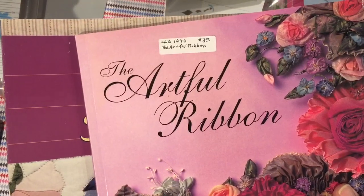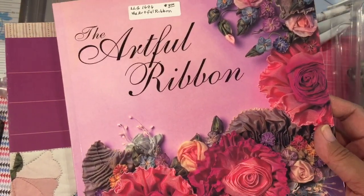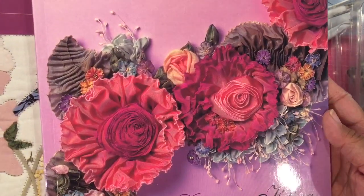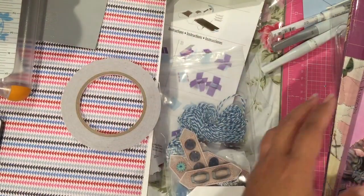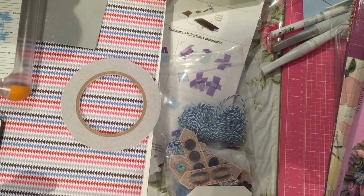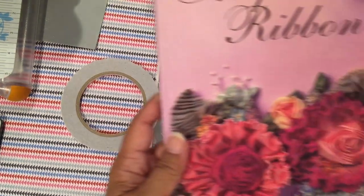This one is The Artful Ribbon, and it is by Candace Kling, and you can see what it's about. It's about ribbon embroidery. There are some YouTube videos that show this, but there aren't a whole lot of them in my mind to help you along. So it shows you how to do all the knots.